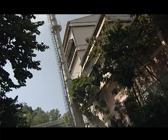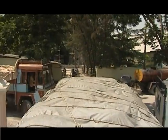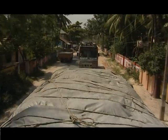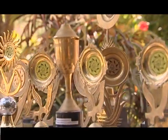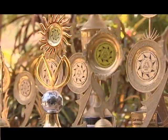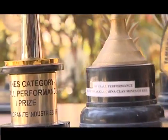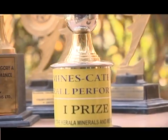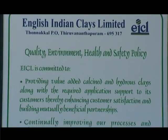The highest standards being maintained in safety and environmental friendly operations have won for EICL several awards. Coveted among these is the award for overall best performance, won consecutively for the last 3 years from the Tamil Nadu and Kerala Mines Safety Association under the Directorate General of Mine Safety, Ministry of Labour, Government of India.